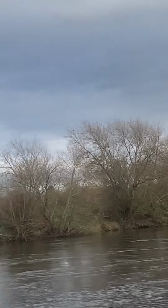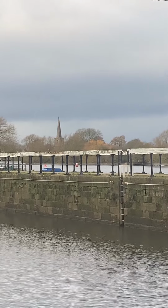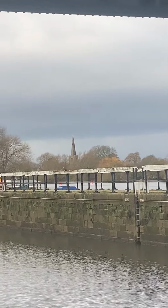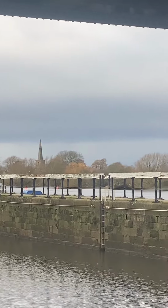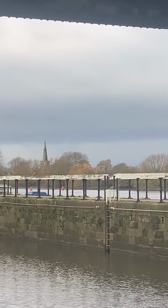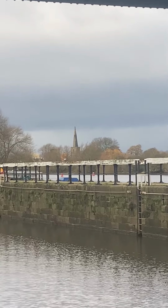Sky's not looking promising, is it? So I'll have a walk back up to the boat and check it out. I might just have a walk across the other side there and just show you the water coming down from the Trent in the other side. There's Sawley Church in the distance there.